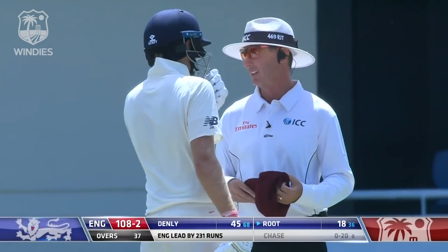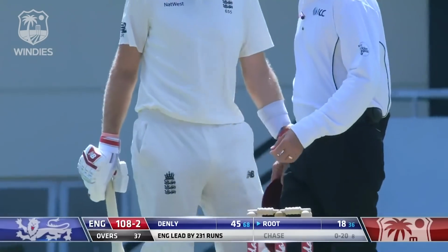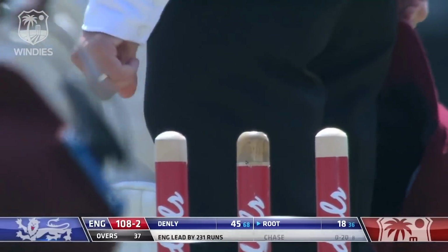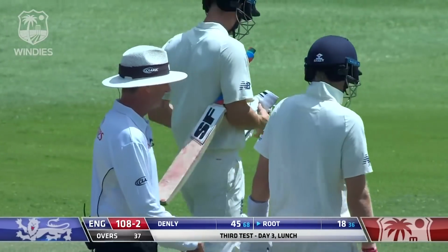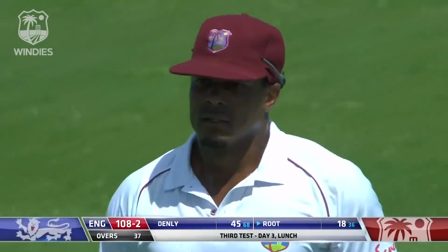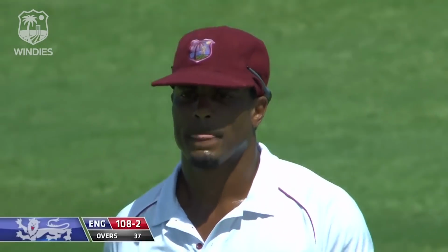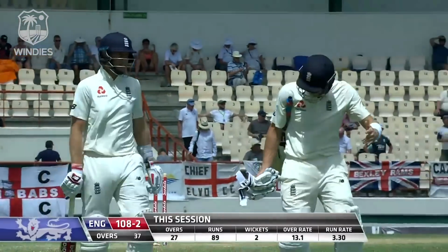And a challenging session comes to an end, one in which England, despite losing their opening batsmen, will feel pretty pleased about scoring those 89 runs at a good clip on a pitch that is still offering enough for bowlers like Shannon Gabriel and Joseph, Roach, in the absence of Keemo Paul. Yeah, England will be very pleased with that session.